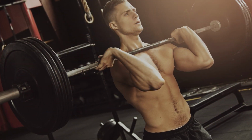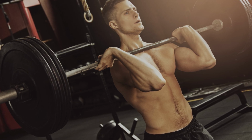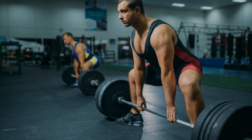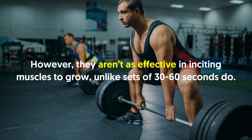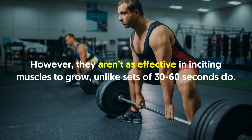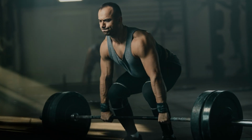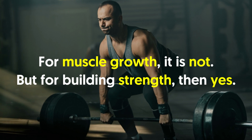Muscle fiber stimulation and hence growth significantly affects the amount of time a muscle is under tension. In other words, short yet intense sets of 15 seconds or less will develop your strength. However, they aren't as effective in inciting muscles to grow, unlike sets of 30 to 60 seconds do. Final verdict, is low rep the best? For muscle growth, it is not. But for building strength, then yes.